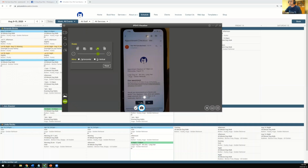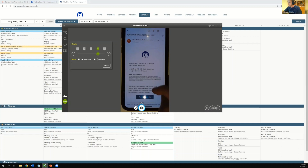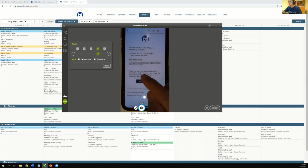So this is the email that just came in to the customer, and the customer can actually view the appointment with the pet report. But it also has a little part right here at the bottom. It says, would you recommend us to friends and family? Your feedback helps other pet parents make informed choices and helps us to continually improve our service. Now, this could be your wording. It's not something that we force on you. Everything's highly customizable and branded to you, okay?